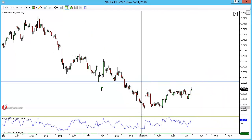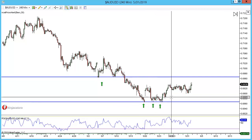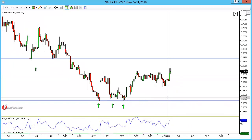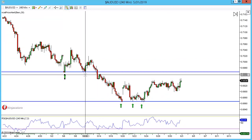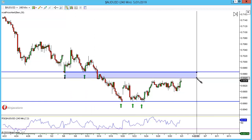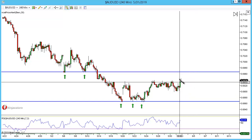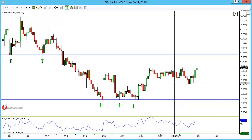Now what's really interesting here is that if we put a structure level on, we had 1, 2, 3 tests at that zone, and in fact if you look up here you can see our next level just up here as well, which we have not tested. So we still have room for this market to come higher. Let's have a look, how many pips are in this? Maybe 30 pips, something like that.